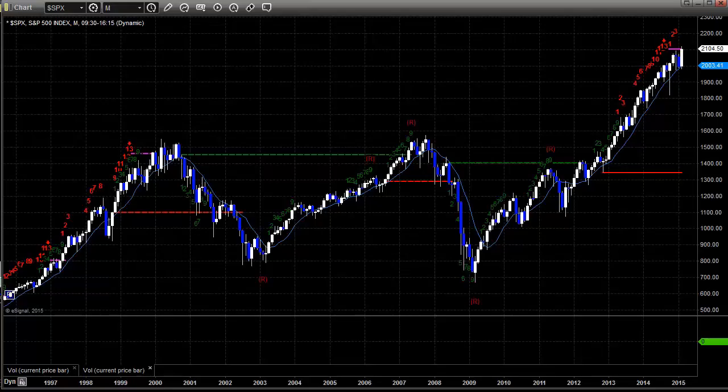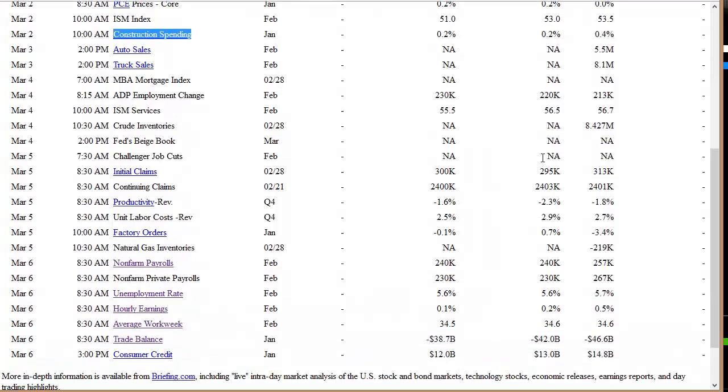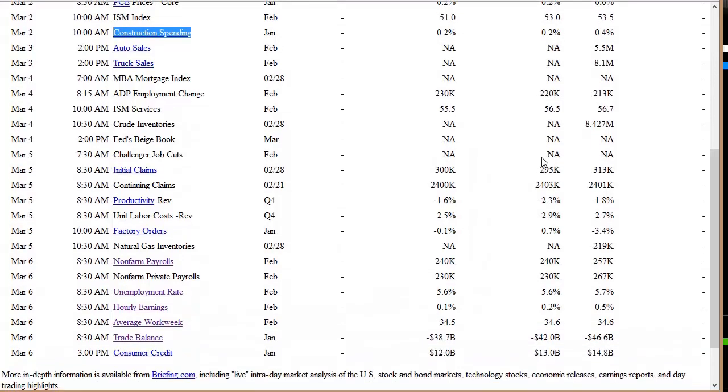All right, let's take a look at the economic data coming out this week. We got on Monday personal income and spending, PCE prices, ISM index, construction spending at 10 a.m. Those are 30 minutes into the market. On Tuesday, we've got auto and truck sales at 2 p.m., and that is it. So Tuesday is the lightest day of the week in terms of economic data, but this is a busy week overall. On Wednesday, we've got the MBA mortgage index, ADP employment change, ISM services, crude oil inventories, and the Fed beige book in the afternoon.